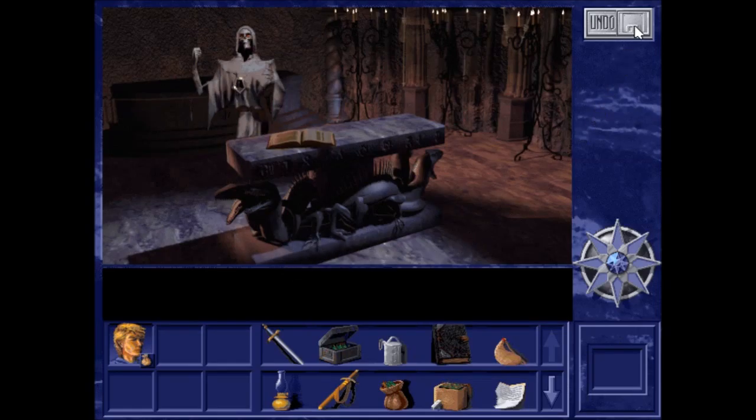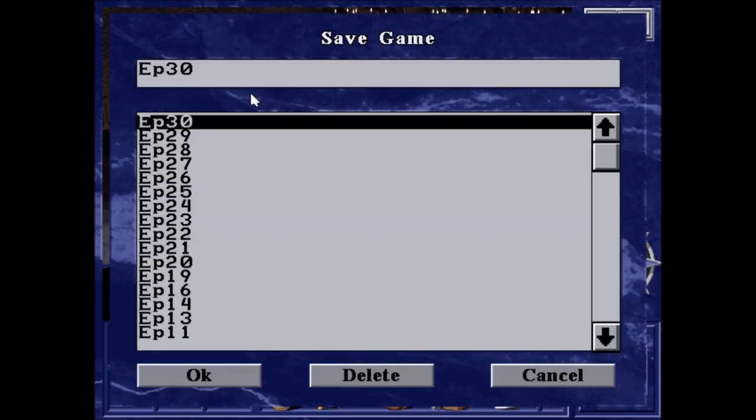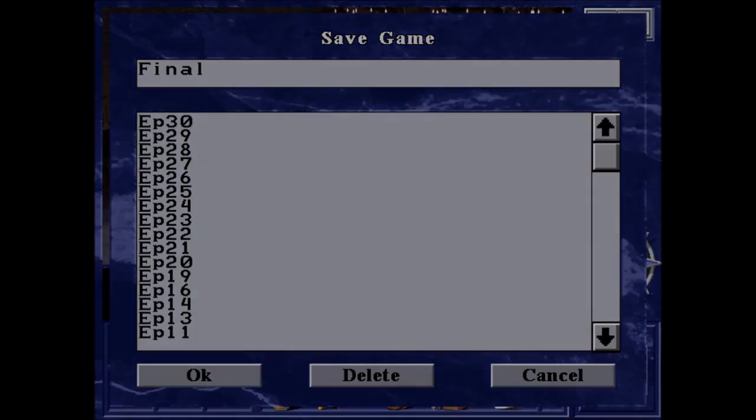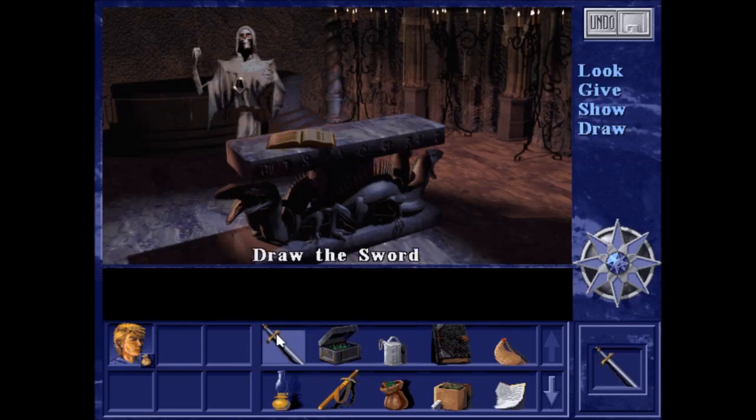Alright, so we're gonna do this, and you're gonna see my secret save file names. Oh no, the secret revealed. Spoiler alert. So we're gonna save it here, because there's a couple of things we can do, and we're gonna show both endings that we can get here. I like the ending where the world's destroyed.